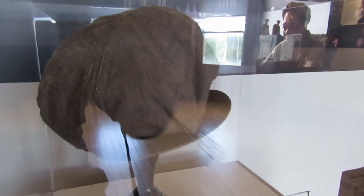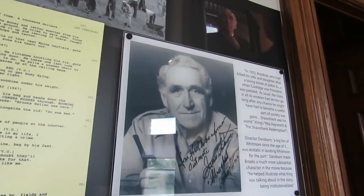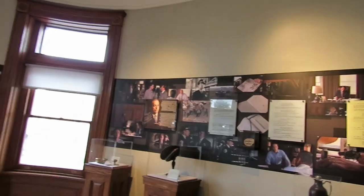This is one of the several hats that Morgan Freeman's character wore in the movie. They have some nice signed photos of people like James Whitmore and Morgan Freeman and Bob Gunton, some of the other actors.